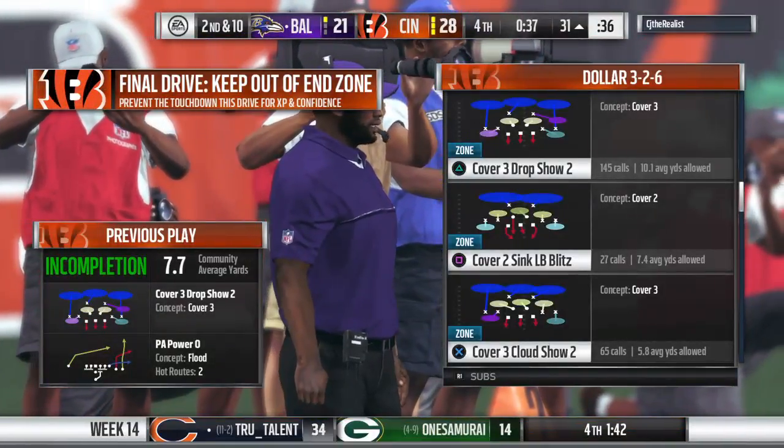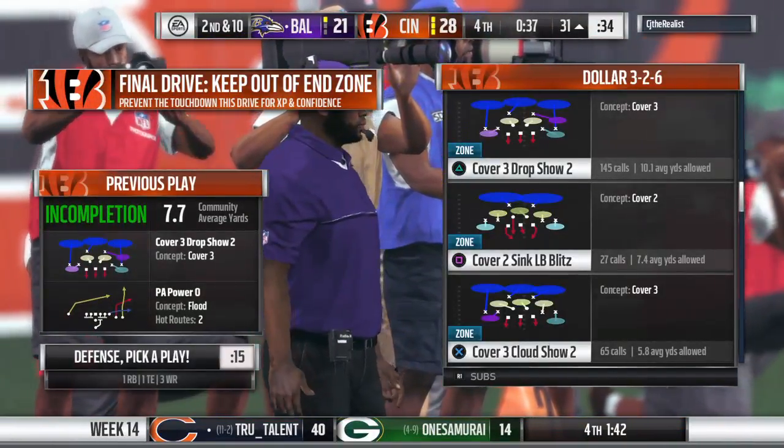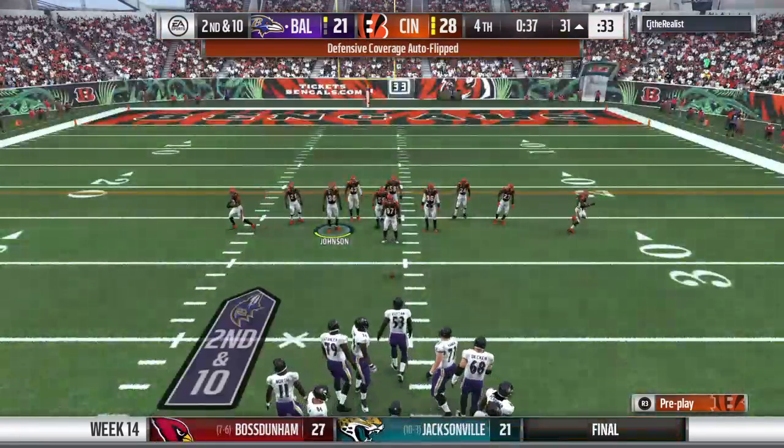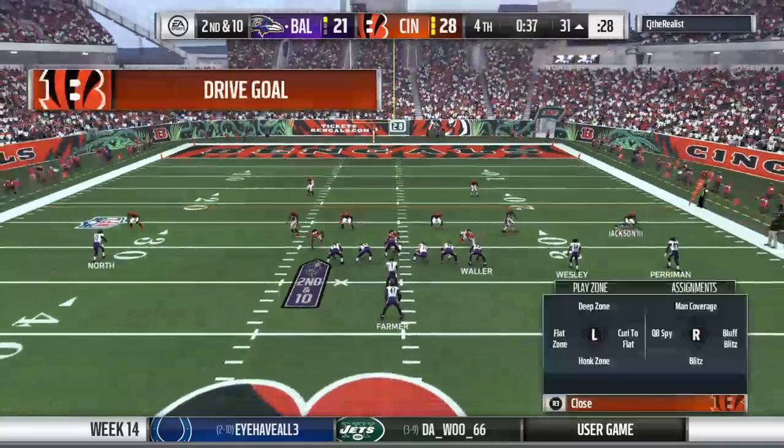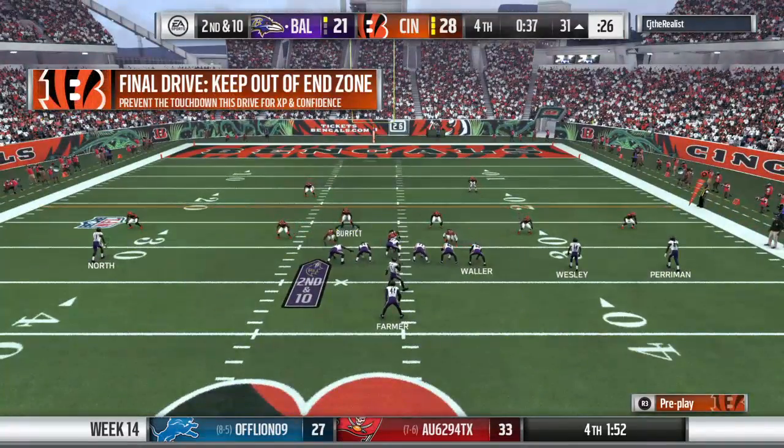Incomplete. I hope I don't sound too rah-rah on that one, but that's the exact right throw. Either your receiver gets it or no one gets it. Give him a lot of credit for being really precise with it. Got rid of it. No one got it.